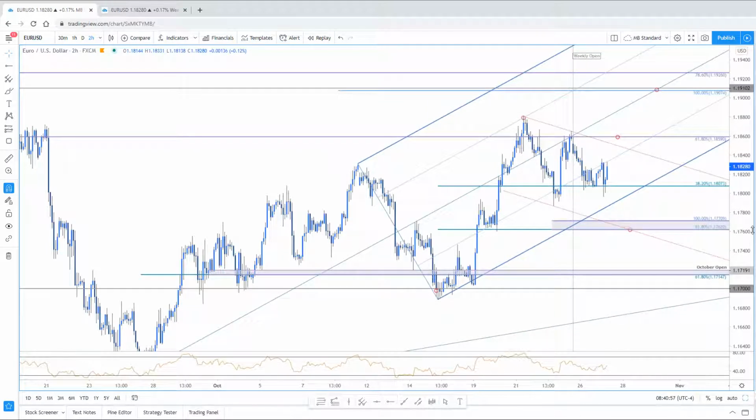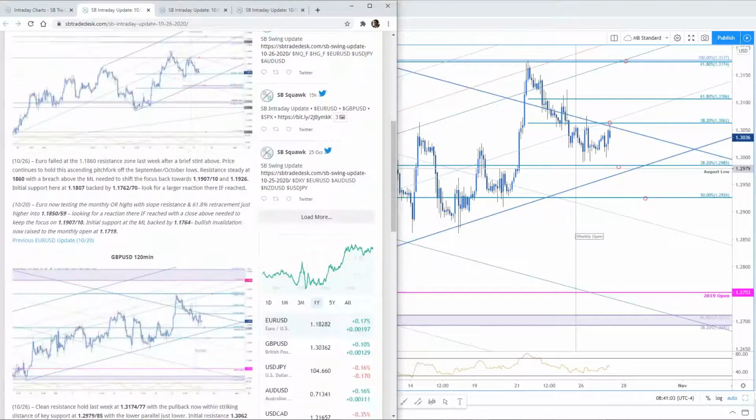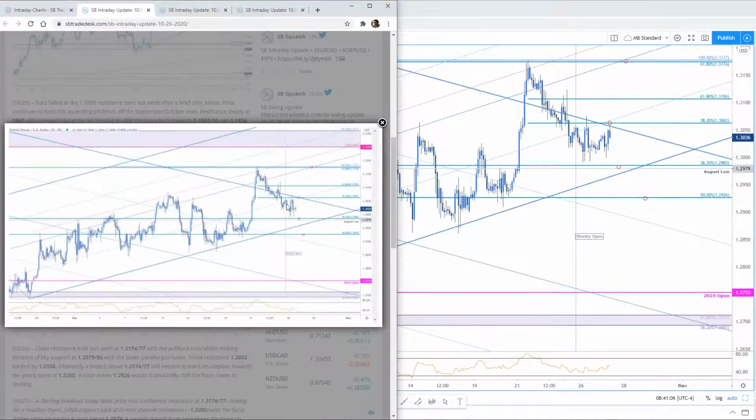All right, so range in euro. Sterling, well, no change there either. Here's the sterling trade, and here's what sterling looked like last night. We opened up Monday, set a high, set a low, right between nice fibs, 38.2 on both sides, and we're still there now. 130.60 on the upside, 129.85 on the downside.